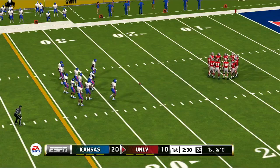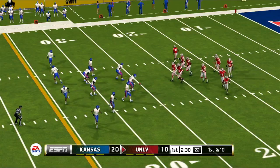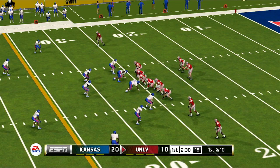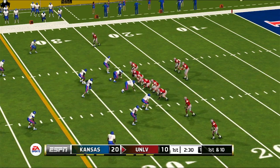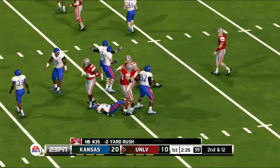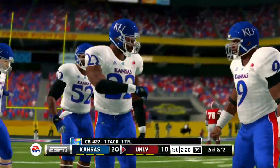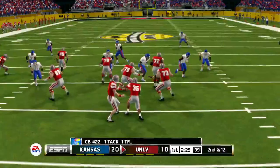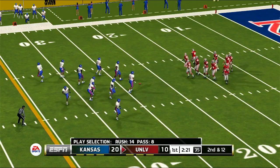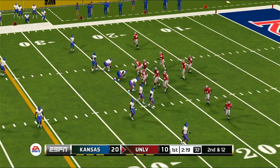An interception cut this offense's last drive short, so I think they're going to be looking for a little more success right here. The game is in danger of getting out of hand early. It's very, very important that they not only hang on to the football this drive, but they also need to get a score on the board as well. Second and 12 coming up here. Ball on their own 23.